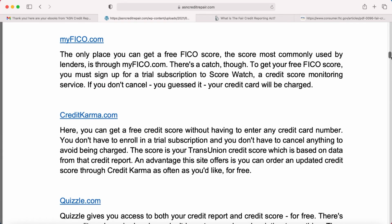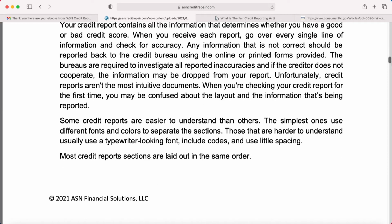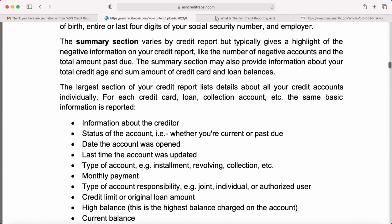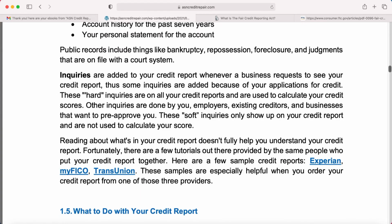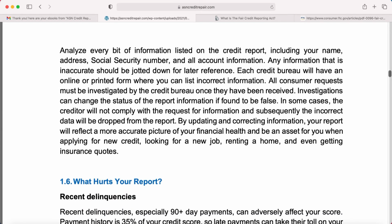So yeah, basically this is going to be all information about your credit scores and stuff like that. This is showing you where you could get your free credit scores from, understanding your credit report. This paragraph is just telling you like understanding your report, how it's built up, what affects it, what doesn't, and stuff like that. Inquiries, what to do with your credit, what hurts your report.